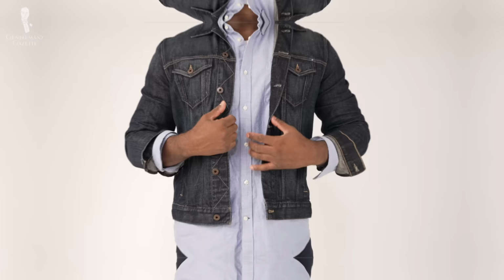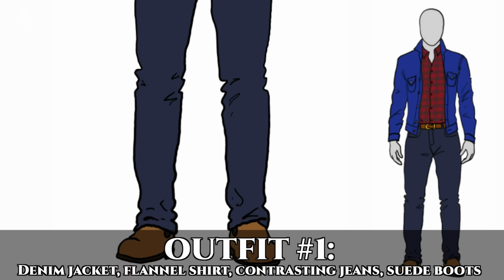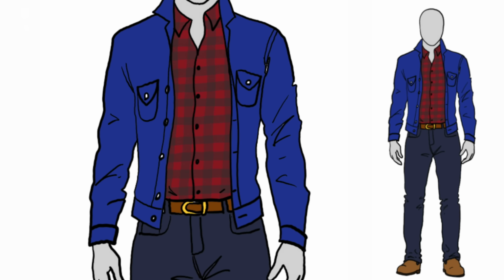Now that we've comprehensively explored the denim jacket, let's style it. How to wear a denim jacket anytime. Starting things off with a classic denim ensemble, pairing some dark denim jeans with a classic denim jacket. As mentioned, the difference in color between the two denims creates contrast, therefore dispelling any notion of a Canadian tuxedo.